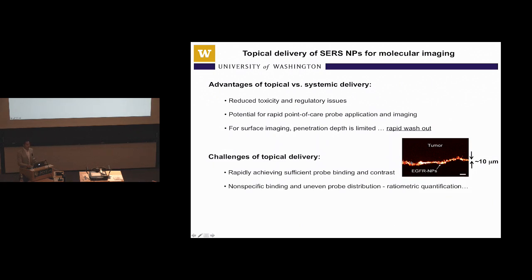There are challenges for topical delivery. One is rapidly achieving sufficient binding of the nanoparticles to their protein targets, as well as getting enough contrast between tumor and normal based on the biomarker expression. There's also always a lot of non-specific binding. I mentioned trapping and diffusion. Being unable to wash out the unbound nanoparticles can be a problem. And so we do some image processing approaches, which I'll talk about.